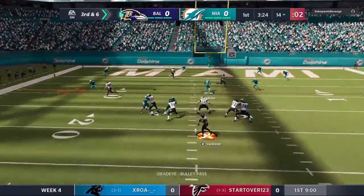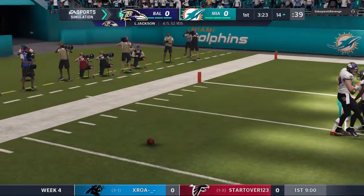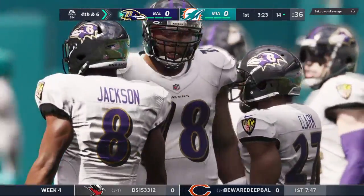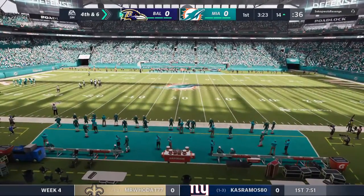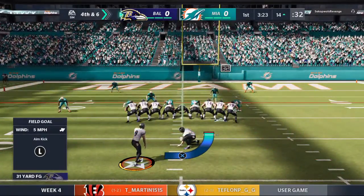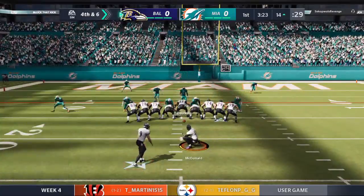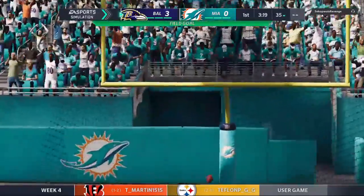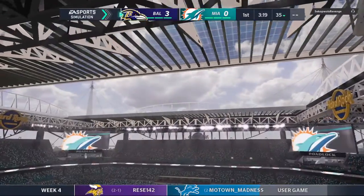On 3rd down, Jackson. The Dolphins do the job defensively there, and now it brings up 4th. They really had a good drive going there, but a nice recovery by the defense these past few downs, able to knock that one away on 3rd down and bring up what I think for the offense, an unexpected 4th down here. A 31-yard attempt. And the 12-year veteran knocks it right through. And the Ravens strike first at 3-zip.